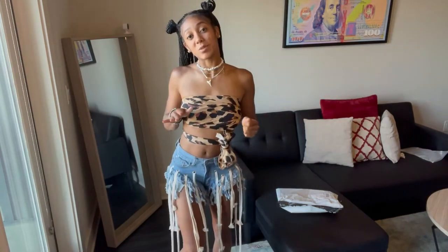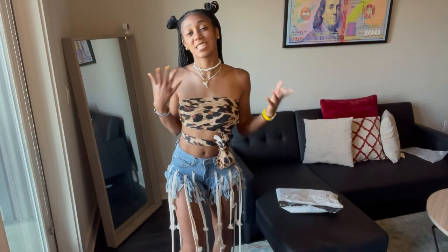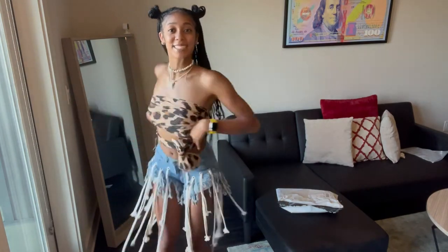So a plus about this one is that you can do almost anything with it. However you want to tie it, you can tie it. So it's just not one type of shirt. It's just not one type of top. And that's what I really like about it. Definitely add this to the cart.